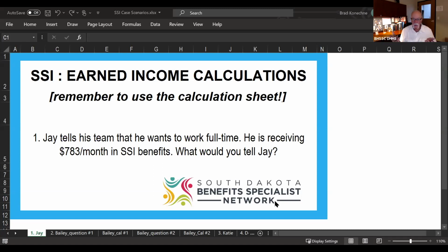Their SSI would go into suspension because they would be over income on unearned income. But then as soon as the unemployment benefits ended or they went back to work, their SSI would kick back in based on their income situation at the time. So that would go into suspension in that situation.